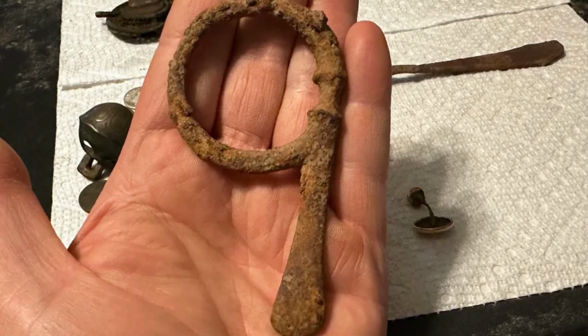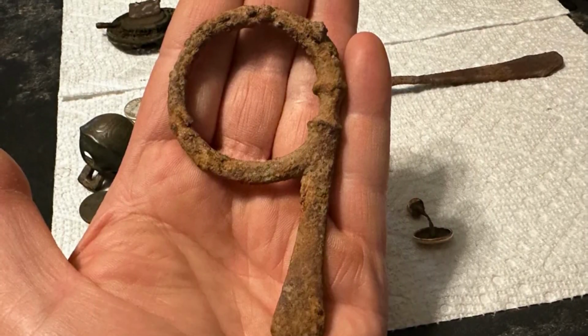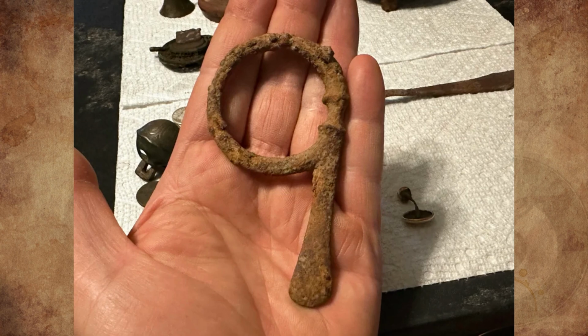The guy who lived there was a woodworker. I found an old froe blade, so maybe related to woodworking. Or who knows? I had never seen anything quite like it. Do you have any ideas on what this could be?